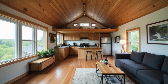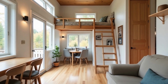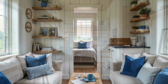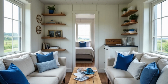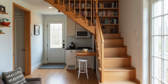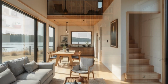As we've discussed throughout this video, maximizing vertical space is key in tiny homes. Think about how you can use height to your advantage. Consider installing lofted areas for sleeping or storage that takes advantage of tall ceilings. You might also want to incorporate built-in shelving that goes all the way up to the ceiling or use wall-mounted cabinets to keep floor space clear. The more you can utilize vertical space, the more room you'll have for living comfortably.